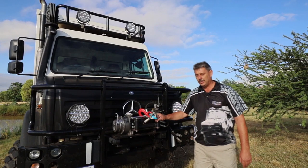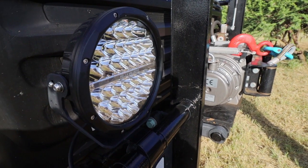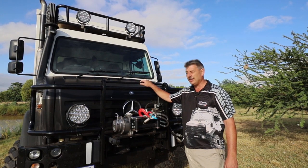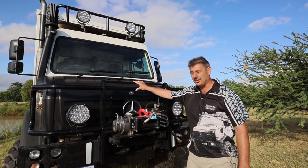So what can Mogdoc offer you? Bull bar, spotlight, winch, wrapping. Let's go through it quickly. Bull bar. This is one of the bull bars that we can manufacture for you. It's not a must to have this one. So this is typically one of our solutions.